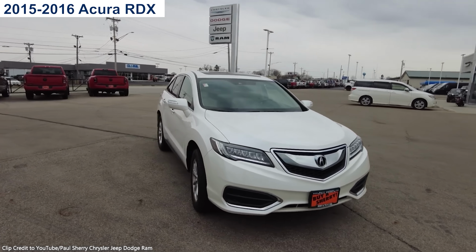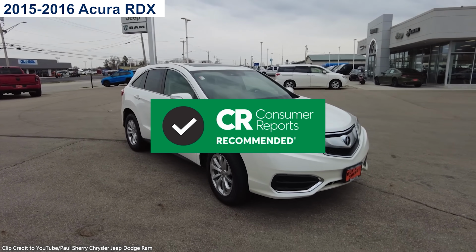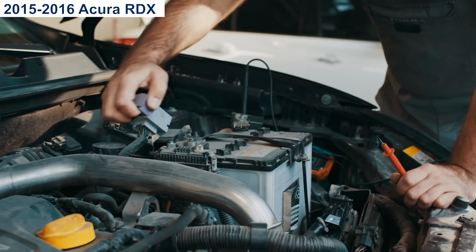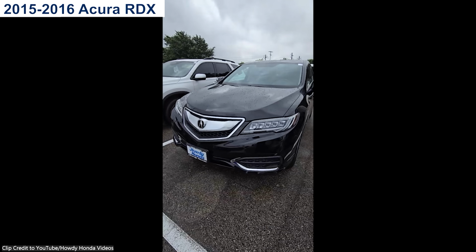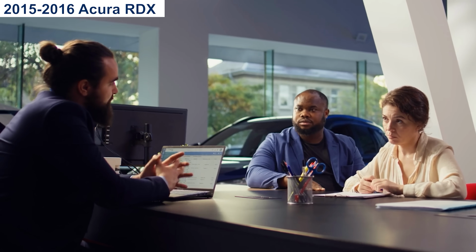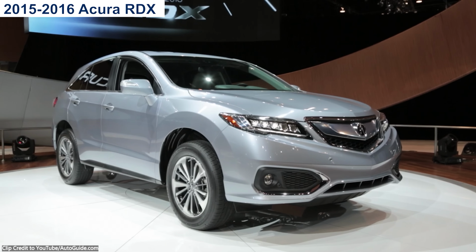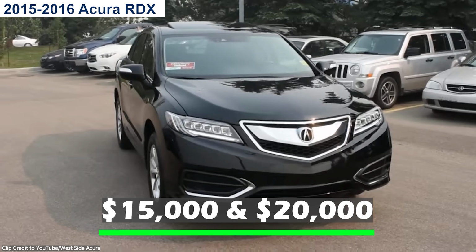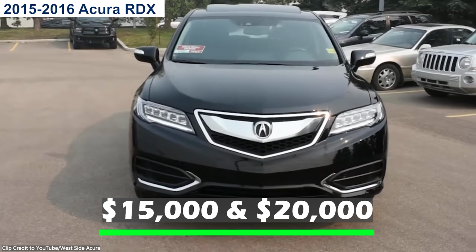efficiency. Consumer Reports has given 2013 and 2016 model years CR recommended, backed by owners' feedback that rave about minimal mechanical headaches over the long haul. It also retains its value exceptionally well, making it a smart financial choice for savvy buyers. Expect to find clean, well-maintained 2015 to 2016 models priced comfortably between $15,000 and $20,000, depending on mileage and condition.